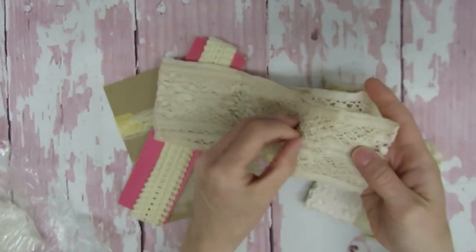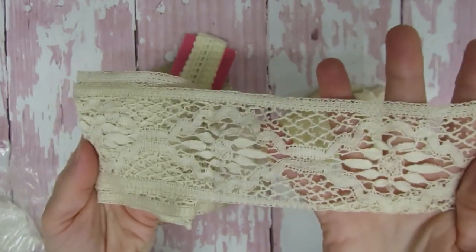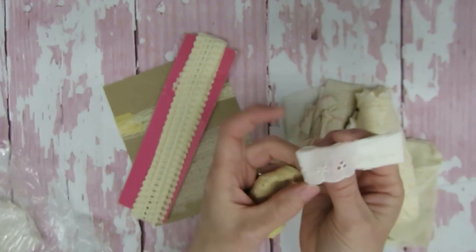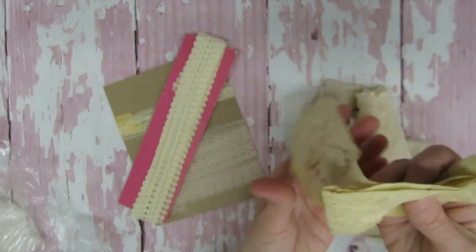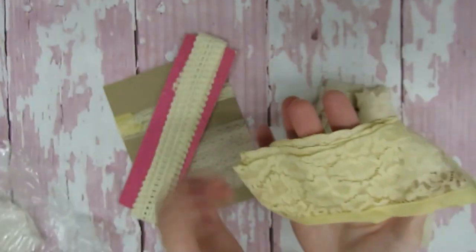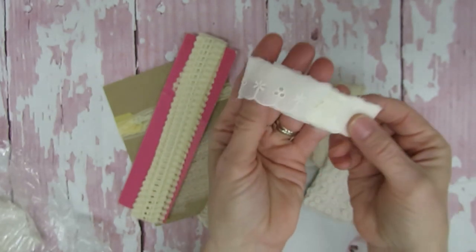Also, this one is older, but some beautiful trim on that one. This one's a little bit older also. This one has some staining on it, but it's gorgeous. I love that. Some more eyelet trim, some little bit older eyelet trim.